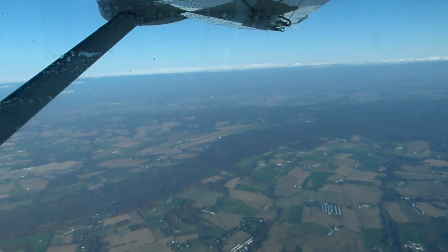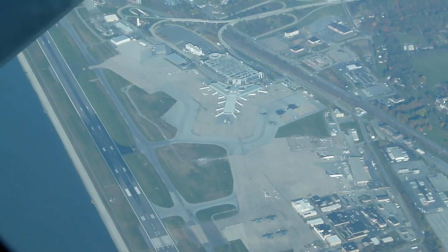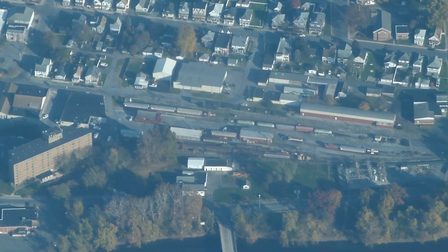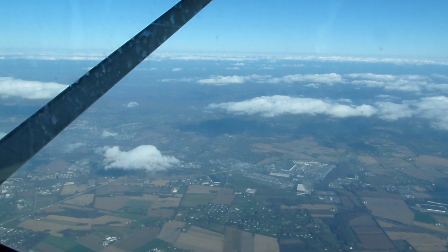Flying west, we passed over Lancaster County, Middletown, and Harrisburg. I was able to spot Harrisburg International Airport and the new Middletown Amtrak station from my seat. If you want to see my adventure there, be sure to click the link above. After Harrisburg, the terrain became more mountainous and less familiar, and as clouds rolled in, it became harder to tell where we were.